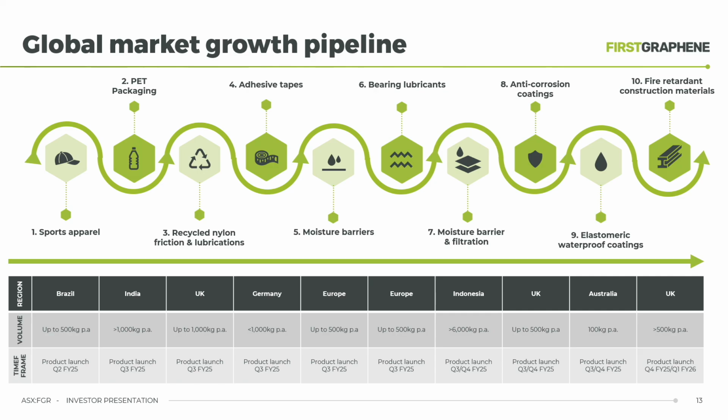Like I said, some of these will be launched in the next couple of months, some of them over the next 12 months. But what is worth noting here is a lot of these opportunities, the clients are now working on the second and third application as a direct result of having that foot in the door. They've proved the concept on an initial application and now looking at other areas.